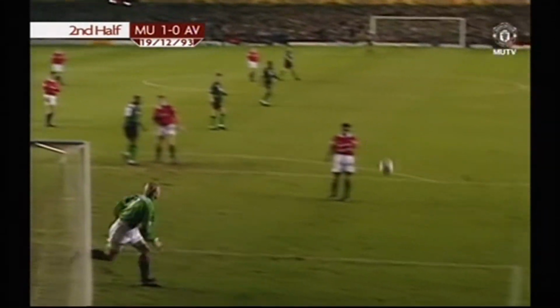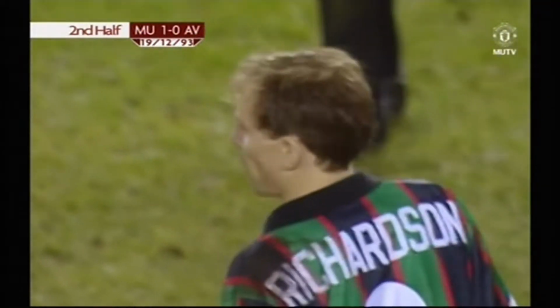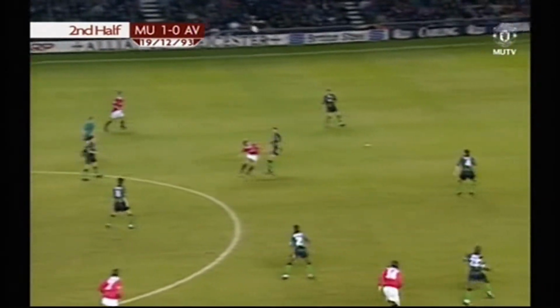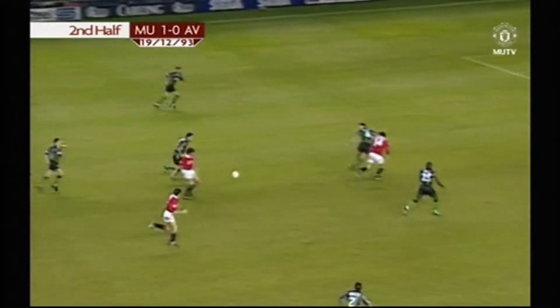A hopeful cross up there, and there's nothing much Dalian Atkinson can do. But he was looking around at his players, looking for width, and it wasn't there. Neil Cox had actually got himself involved in midfield in one of those little enterprising dashes that were a feature, perhaps the best feature for Villa in the first half in an attacking sense.